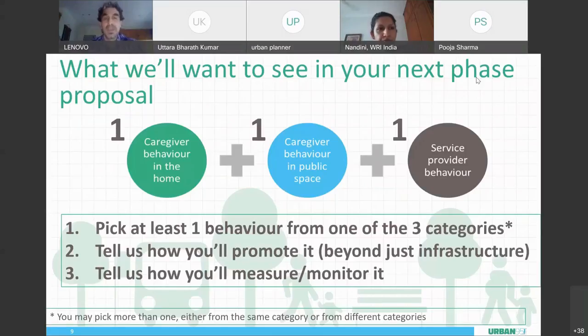So just to close, to kick off the rest of the workshop, what is it that we want to see from you guys in the next phase of your proposal, as you're working on the next phase of your project? So first thing is we'd love to hear from you at least one behavior. What's at least one behavior that you want to change in your city through your project? You could pick one. If you want to pick more than one, great, no problem. But we want to know at least one behavior. Could be in a public space, could be around play, could be around mobility. But we want to see what's at least one behavior that you guys are going to try and influence.